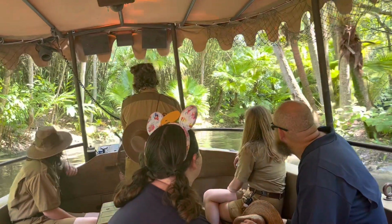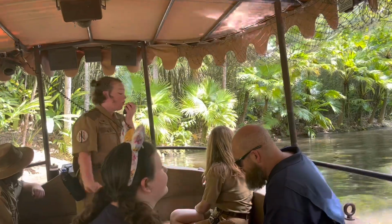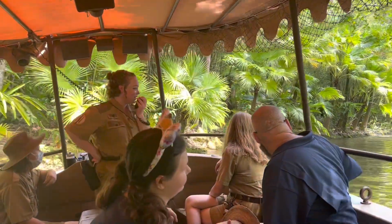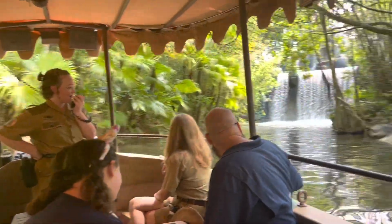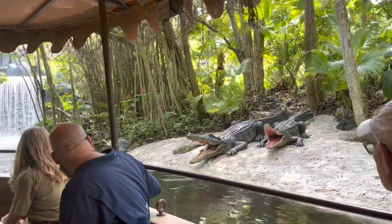Okay, and up ahead on our right, we are about to meet my friends, Mr. Smiley and Miss Ginger. Watch out for Miss Ginger, though, because she snaps. Oh, Miss Ginger, she is one tough cookie. She gets so sassy. Everybody say, hey, Miss Ginger. Hey, Miss Ginger. Oh, look at her.